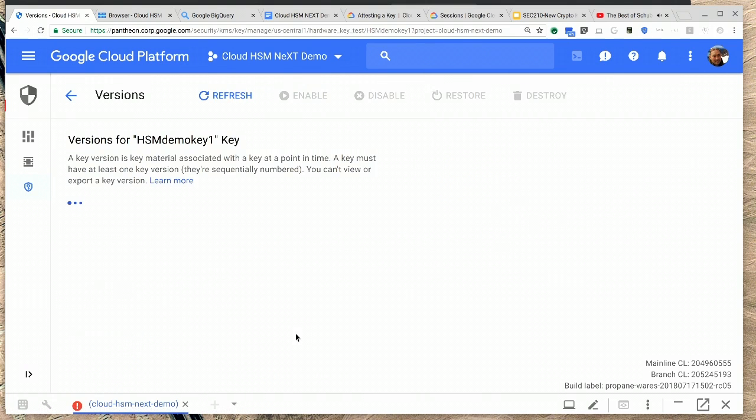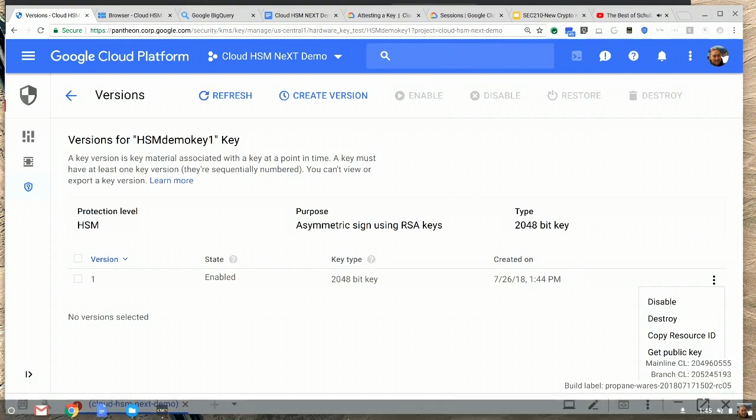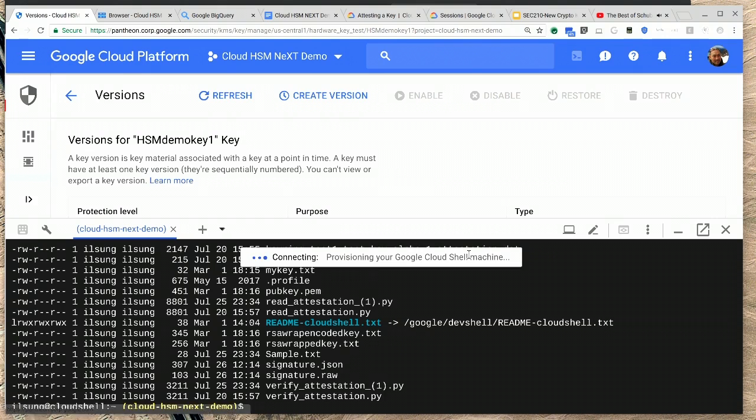If you click into this, it comes up with the key versions enabled. Now, one other thing I want to point out here is that if you look down at the bottom, you'll see that there are a couple more options now. Oh, you can't really see it, I'm sorry. But there's a get public key option, and right beneath that, if you can get past the letters overhead, it actually says get attestation. So that's where you can download the attestation statement. And you can also do this through the gcloud command. So let me just do it through gcloud, and I'll show you a quick demo after this thing connects.